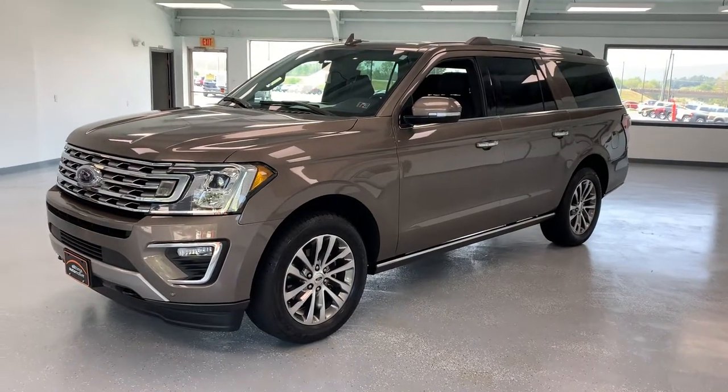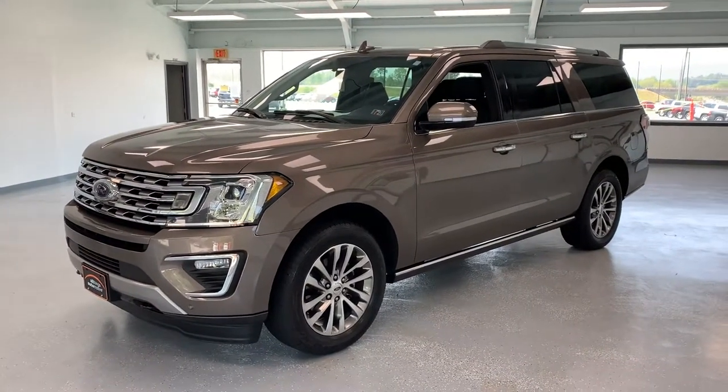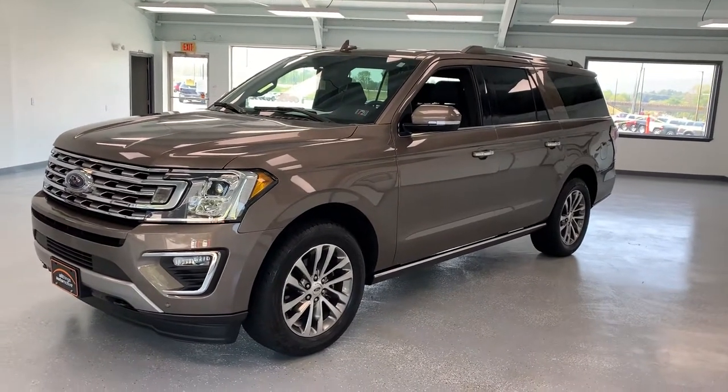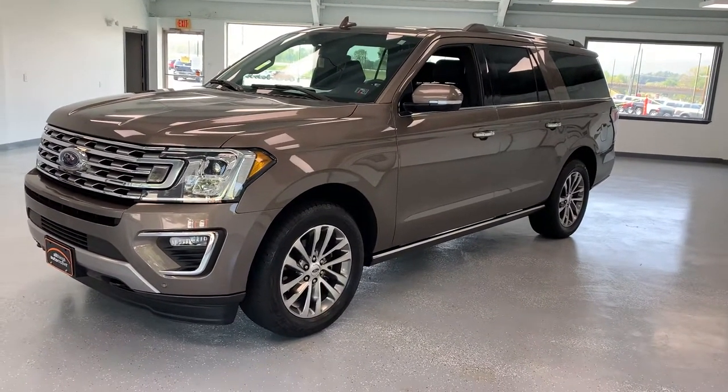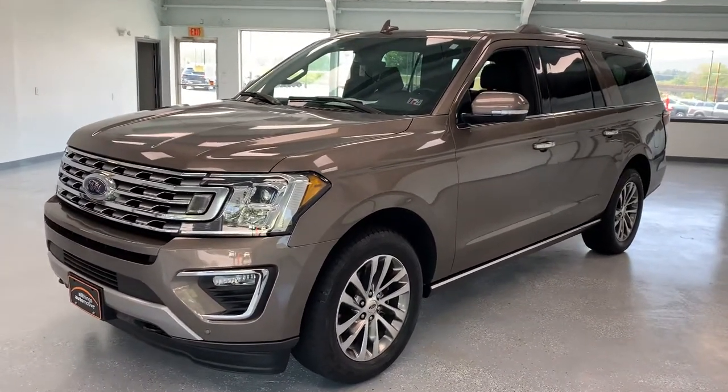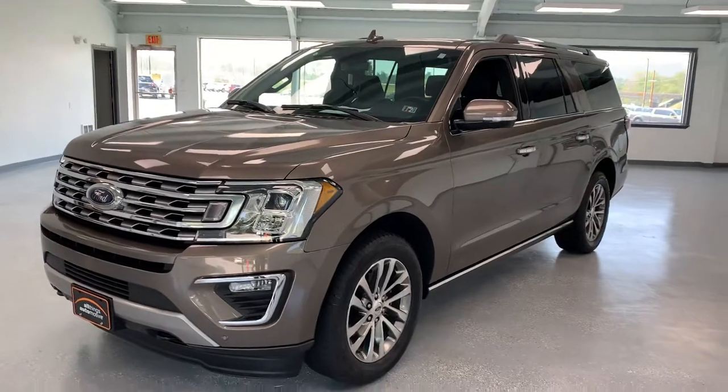Here's a 2018 Ford Expedition Limited Max, 37,000 miles, one owner with a clean Carfax. And I believe they call this Caribou Brown. It's really a nice vehicle here. This was a complete redesign in 2018.